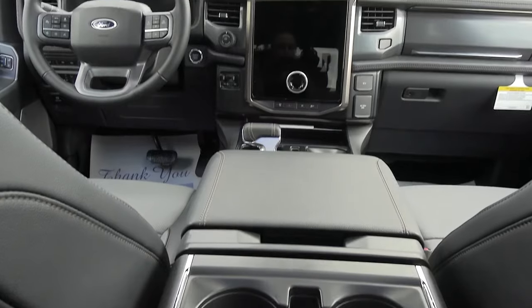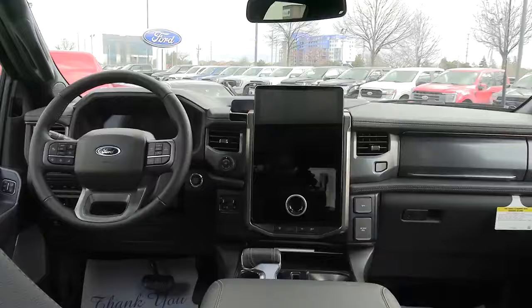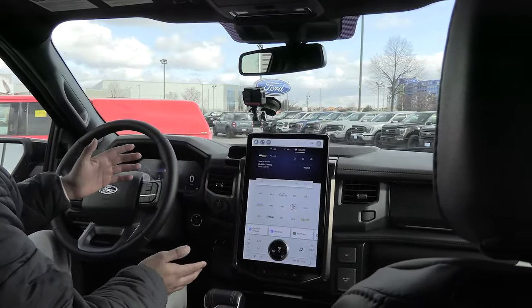So in the interior of the F-150 Lightning, as you can see here, we have this huge 15-inch vertical screen. This is the infotainment system. It gives you all the information that you need. You can change driving modes from here. Your navigation, radio, and all that good stuff is also down here.